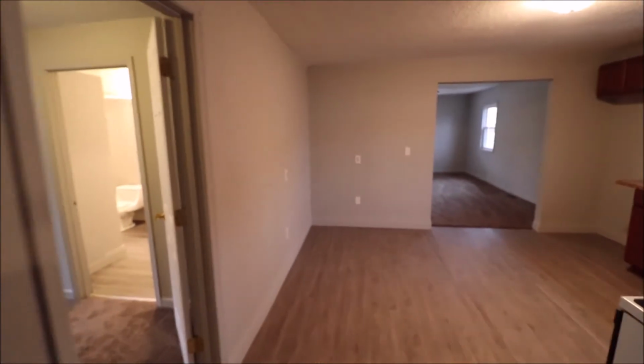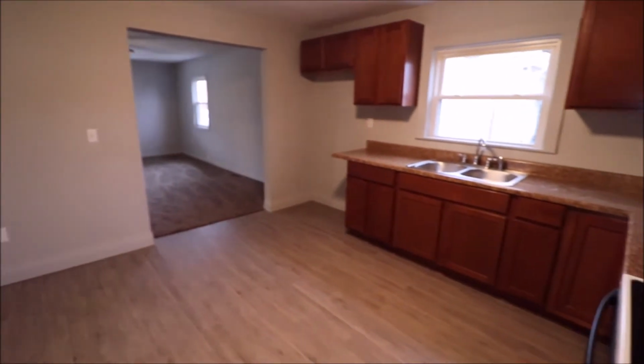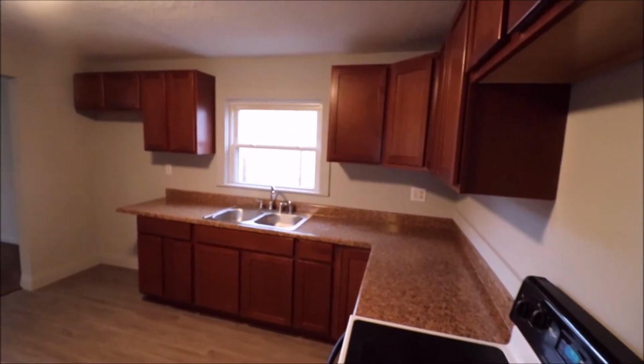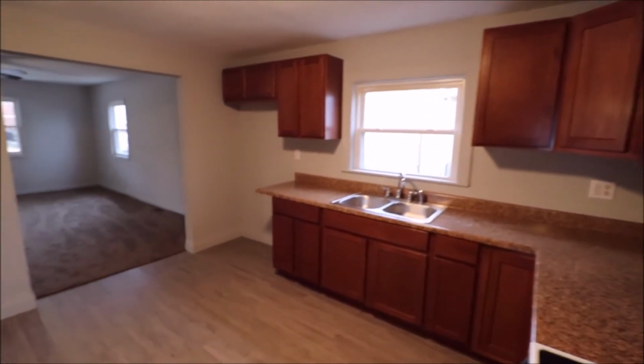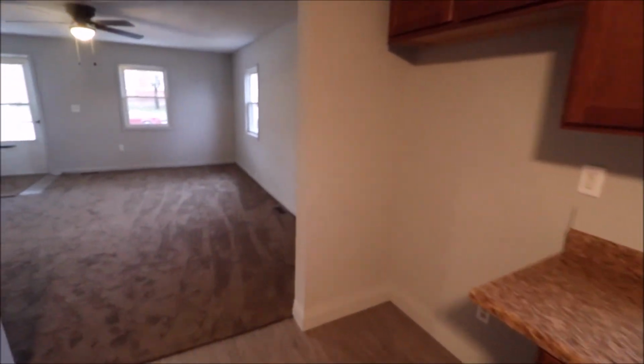972 square foot, 3 bedrooms, 1 full bath, loads of updates. This property will also be available for lease purchase, if that would interest anyone.